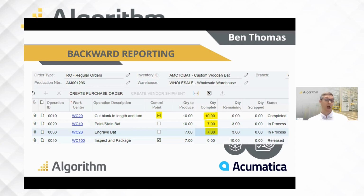And so I had to report that 10, so I went ahead and reported that 10 at operation 10 with the control point. But then I went to operation 30 and reported 7. I skipped 20. But notice when I reported 7 at 30, it backfilled operation 20. So this is what you have right now before 24R1, okay? And it's still going to be there. You have the choice. All right, so now I'm going to go back to no backward reporting, the new feature.